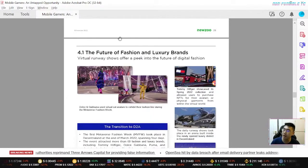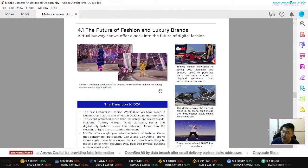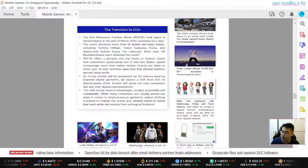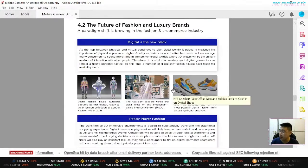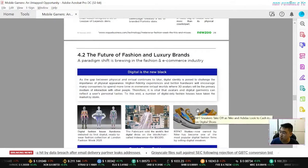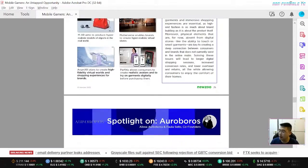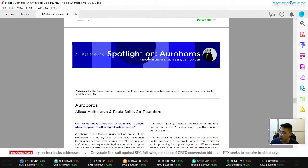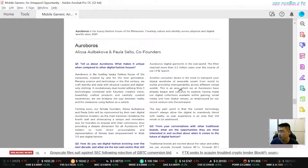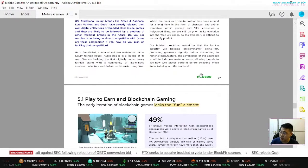So moving on, they did talk about the future of fashion and luxury brands. They used the Metaverse Fashion Week in Decentraland as an example. They talked about how Facebook is launching their own avatar fashion. And then they talked about how people are more and more willing to spend money on virtual fashion, and also to dress up their 3D avatars. Then they interviewed a luxury fashion house of the metaverse, right? So interesting insight to show digital wearables and their potential.